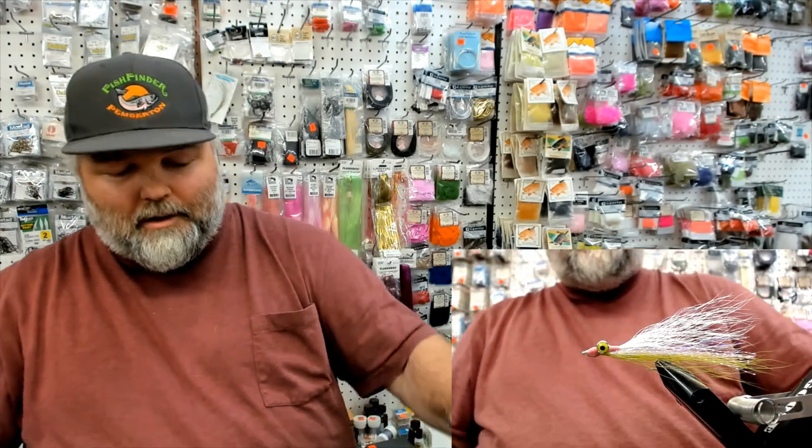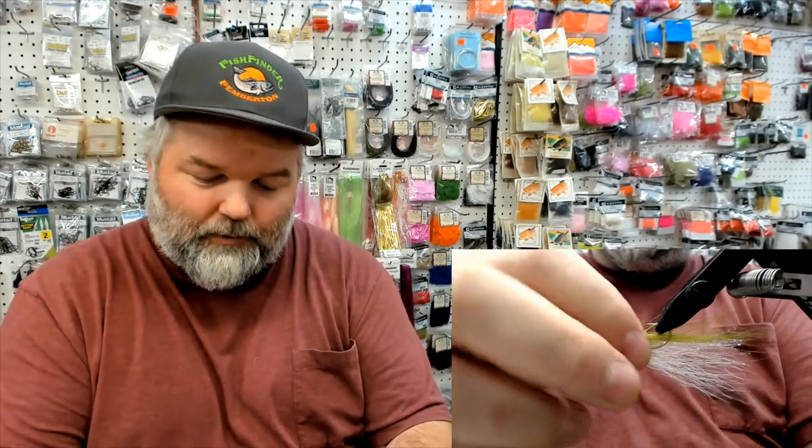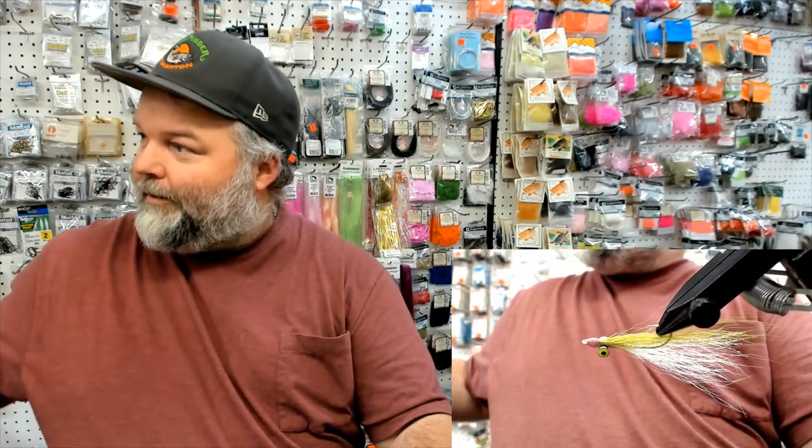And tonight, we're working on the Magnum Clouser. The boys, of course, said the Magnum should probably be tied in black. But I can assure you that the Magnum can also be white. And tonight, she's a white Magnum. I might have got a little carried away with the head. This was the first one, of course. You got to whip it together so that we've got something to roll slick and quick in the vise.